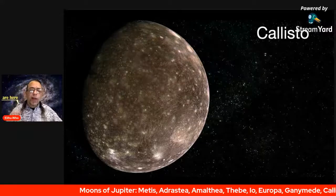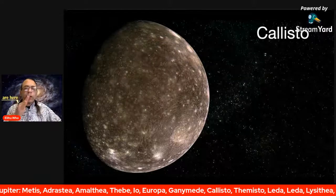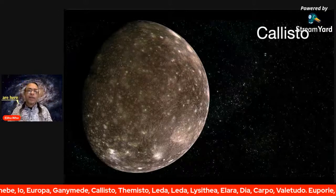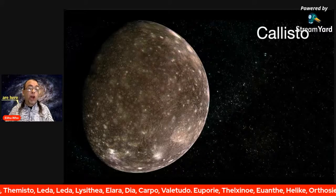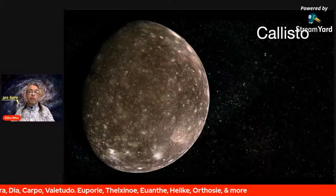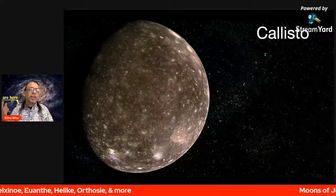The next moon that I have right here to talk about is called Callisto. It's not a dance. Well, it could be a dance, but it's also a moon. This is the 8th moon of Jupiter, and it's the second largest moon of Jupiter known. It's the 3rd largest moon in our own solar system, and it's about the same size as Mercury.